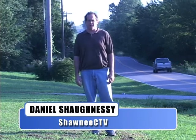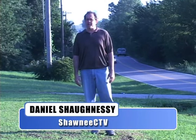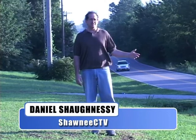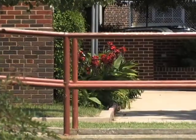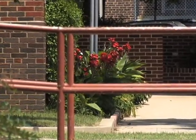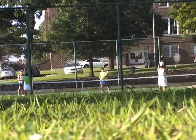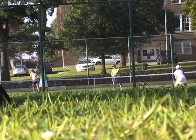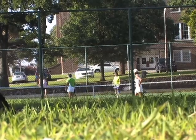As citizens, we can help by mowing our property, especially in outlying areas, all the way to the street. It really is a community effort to keep up the beautification areas and the mowing within Shawnee. I've got to put a plug in for the master gardeners, the garden clubs. Without them helping maintain some of our beautification areas, it would be really hard for us to be able to do what we do now.